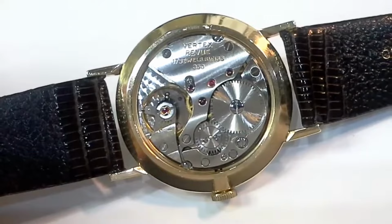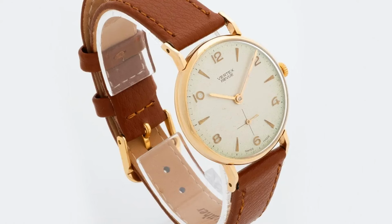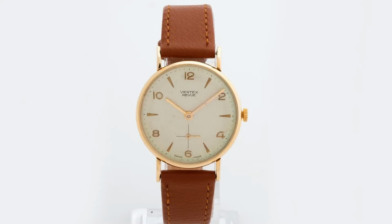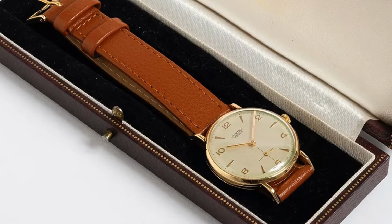generation to generation. While a British brand, Vertex have had a strong relationship with Switzerland since their inception, with operations starting in 1916 in both Hatton Gardens in London and La Chaux-de-Fonds in Switzerland. As a result, this is also a model that boasts Swiss made on the dial.